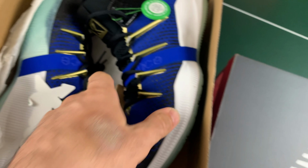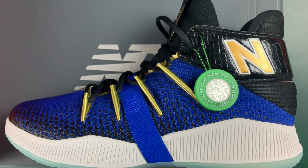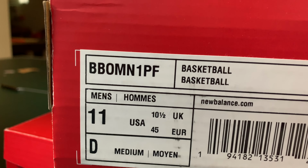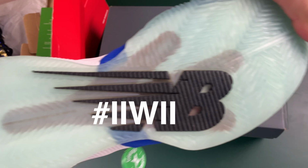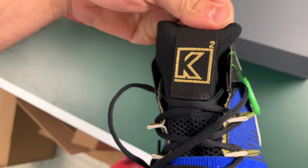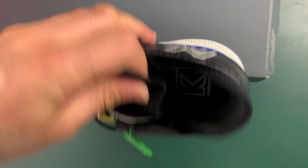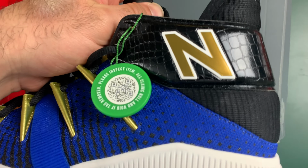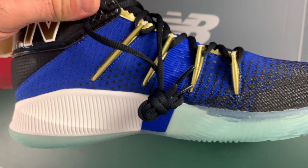And just to give y'all a closer look, here we got the Kawhi Omni Ones, a.k.a. OMN1S, OMN1PF, player feature? I still don't know. It's a basketball sneaker. We talked about this, not at length because there's not a lot to say, but it is what it is. New Balance logo. They're still working out the whole Kawhi lawsuit-ish. There's the current logo, the K2, a.k.a. Kawhi Leonard with the number 2. Same thing on the insole there. And then the big N on the side with the faux alligator croc skin.